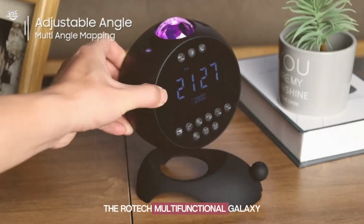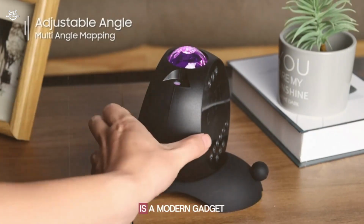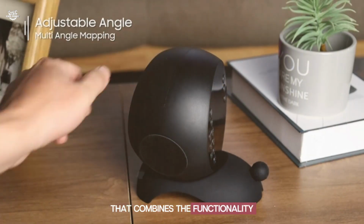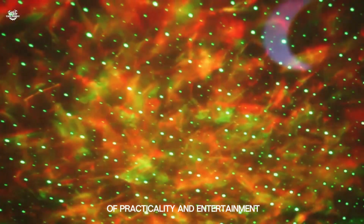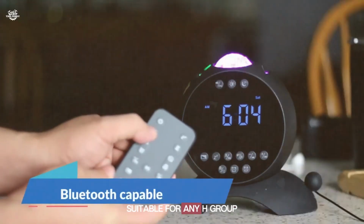The Rotec Multifunctional Galaxy Projector with clock is a modern gadget that combines the functionality of a clock with the awe-inspiring visuals of a galaxy projector. It's a perfect fusion of practicality and entertainment, suitable for any age group.